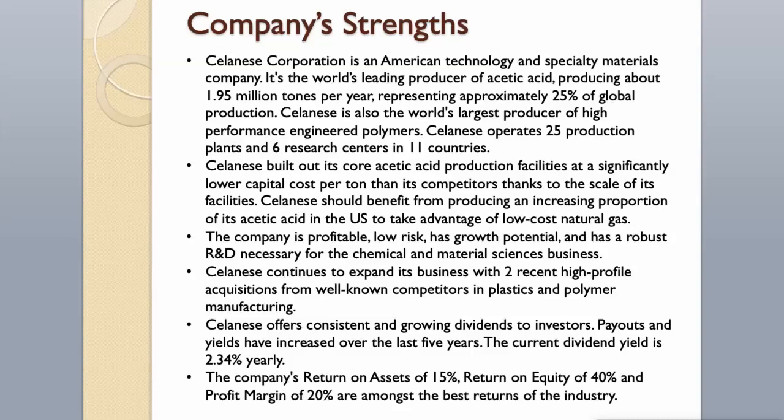Celanese should benefit from producing an increasing proportion of its acetic acid in the U.S. to take advantage of low-cost natural gas. The company is profitable, low-risk, has growth potential, and has a robust R&D necessary for the chemical and material sciences business. Celanese continues to expand its business with 2 recent high-profile acquisitions from well-known competitors in plastics and polymer manufacturing.